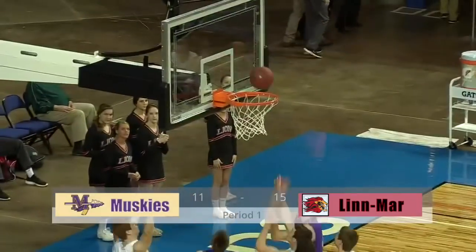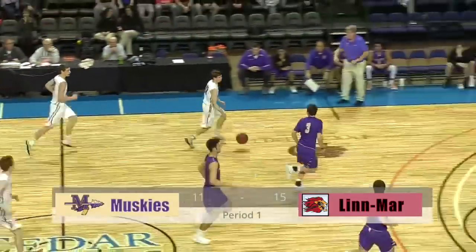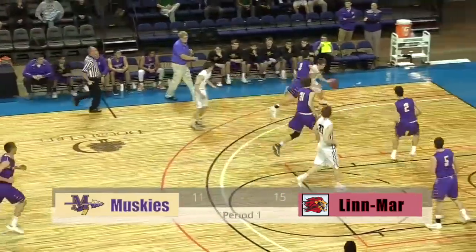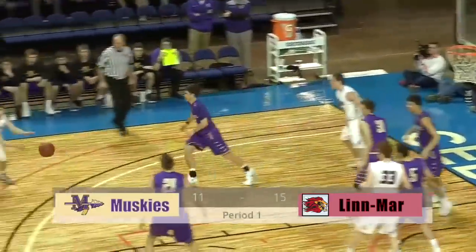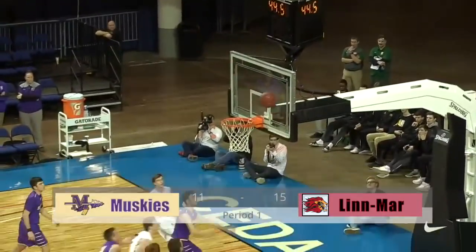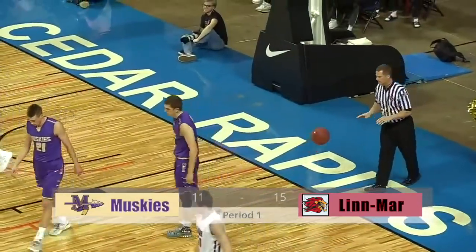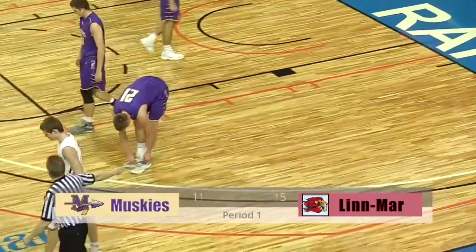Wieskamp drives in the lane over Hutchison. Shot up, no. Rebound, Wieskamp. Back up, no good. Rebound tapped on the floor and picked up by Linn-Mar. Martin has it. Down the floor, Hutchison. He drives in. Bounces it back to Robertson at the top. Now it's Hall. Another deep three. Back iron, no good, and a rebound. Howard has it, but a foul, and I believe it's going to go on Gertzen.